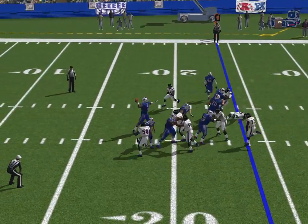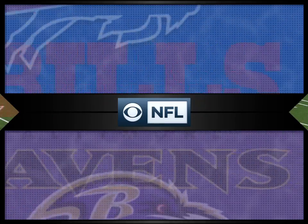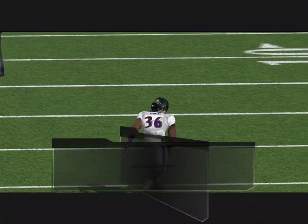Nickelback in this time. Throw. They'll spot this one at the 48-yard line. He found the ball carrier to make his fourth stop of the game.